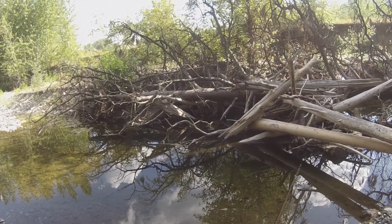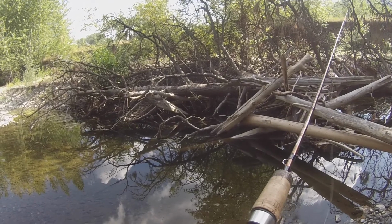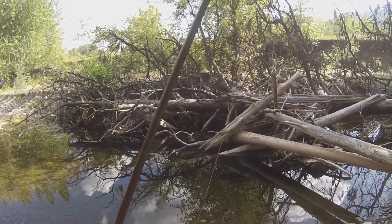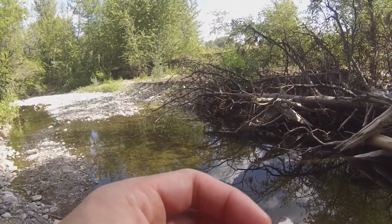Try one more time here. Oh. I think I had one. Yeah, I definitely had one for a second there. Honestly, they're not a very sizable fish at all. But I'm just so curious what it is. Like, I don't know, is it a little trout?